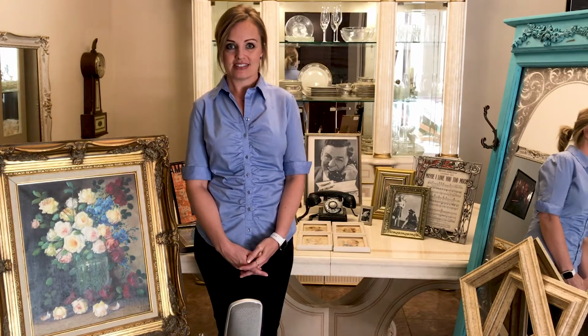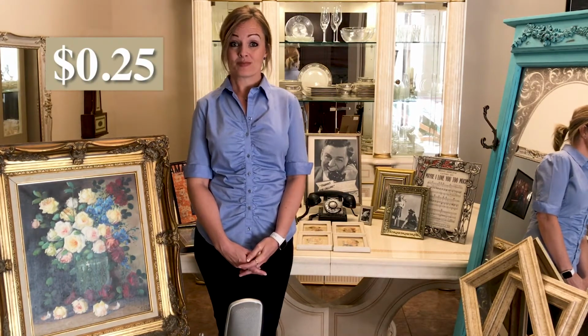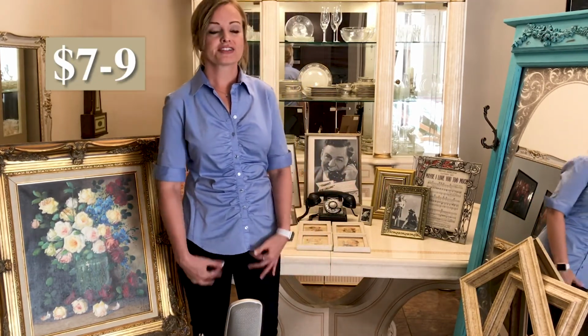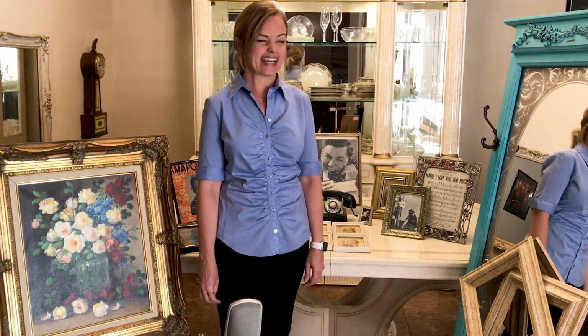I can pick up a whole lot of ephemera, maybe a whole box of magazines or a whole box of old sheet music for a few dollars. I can get my frames for 25 or 50 cents, and then I can sell all of these things piece by piece for anywhere from $7 to $9. So it's a pretty good profit, as well as being a really fun hobby that I'm starting to get into.